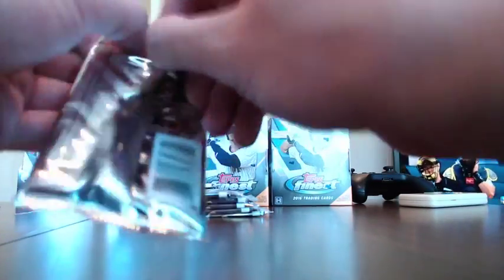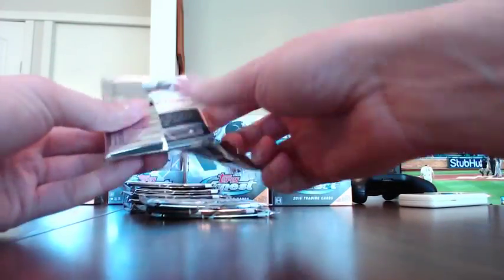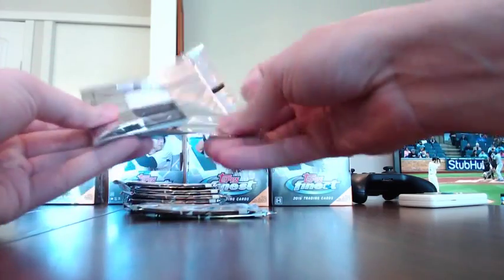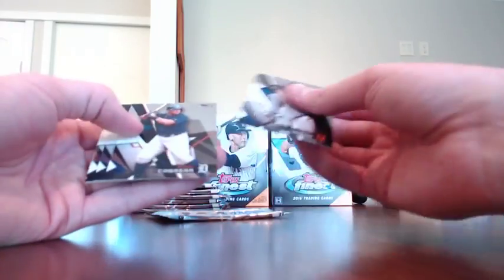Okay, case 2, box 2, mini box 1. Otani. Votto. Braun. Zara. Purple, DeGrom, 133 of 250. Nelson Cruz.